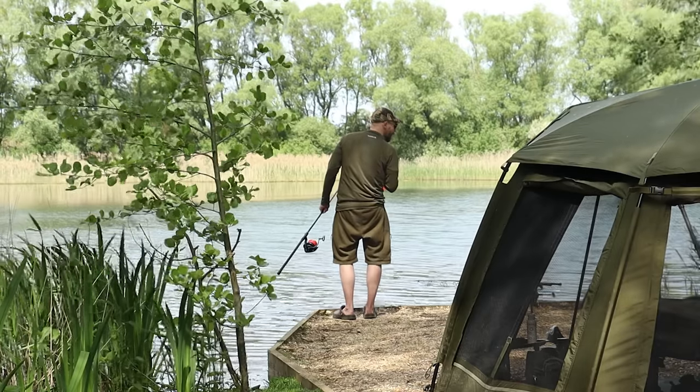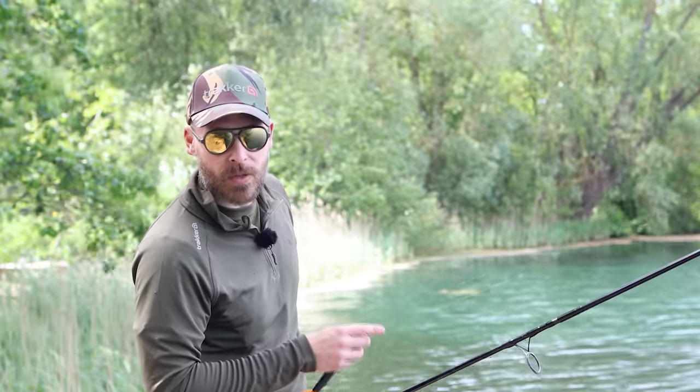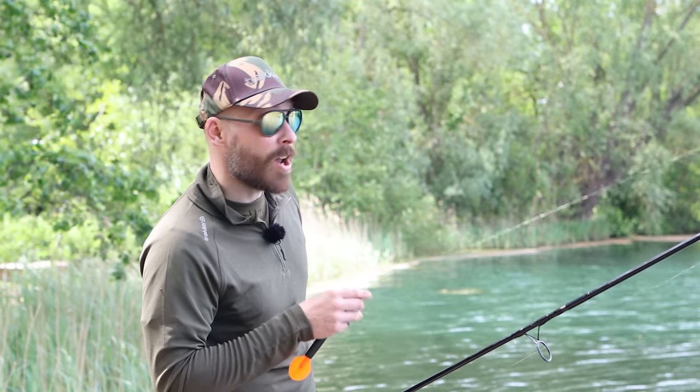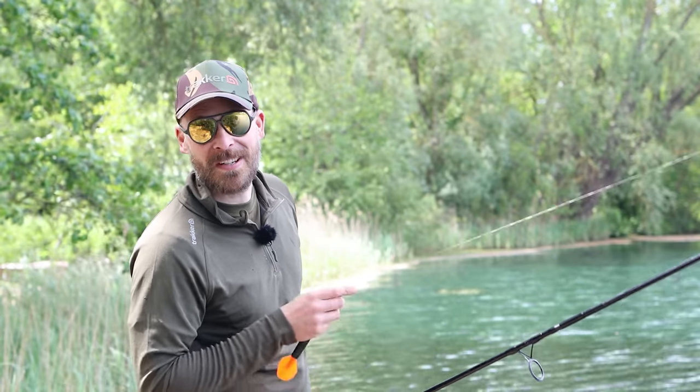The time is getting on now. Myself and Paul haven't got any rods out. It's going to be dark in a couple of hours, so I don't have any rigs tied up either. I'm going to tie up some Ronnie rigs now, and hopefully through the night we will have one of these special fish to show you.